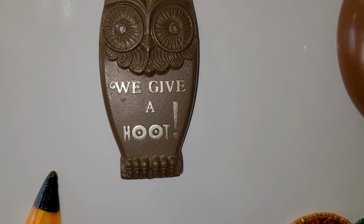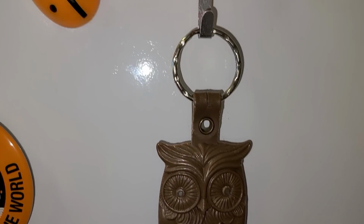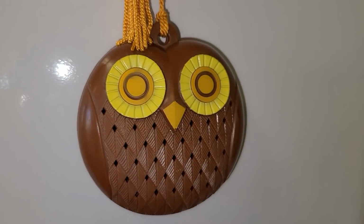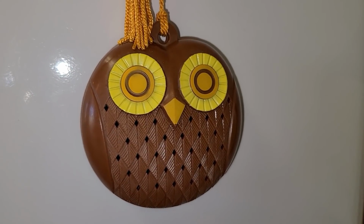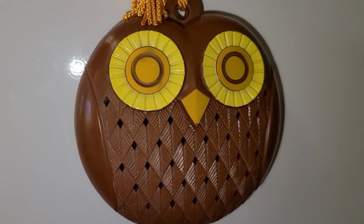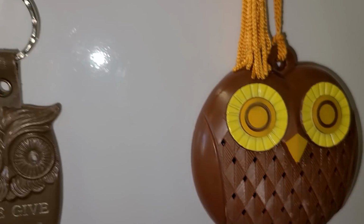And this is an old keychain owl. And this is an old Avon pomander. I actually have the box for it too. I always thought it was really neat. Plastic. Very fun.